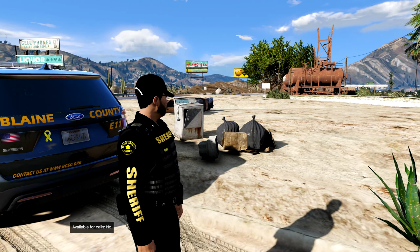I'm stopping in the middle of the road here. So really, we don't trust this guy, I don't trust this guy, so we're going to get some local backup, patrol backup out here on Seaview Road.